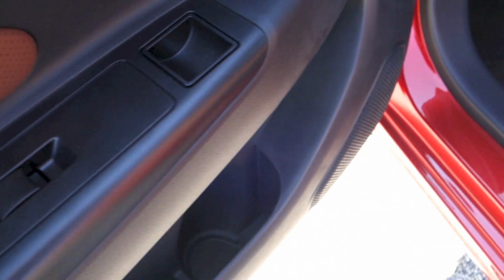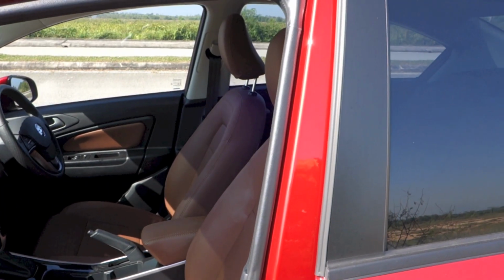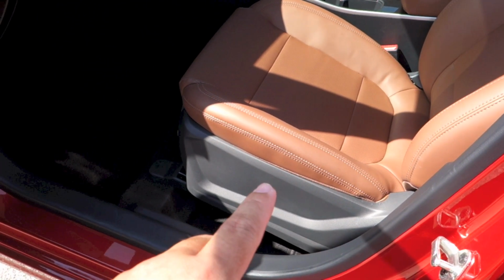Window control, bottle holder, storage, speaker, and the front passenger seat in this car does get full manual adjustments as well, with the same set of adjustments as found on the driver's side, just that this side loses out on the height adjustment.